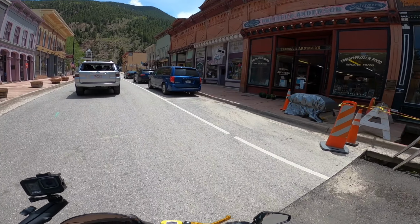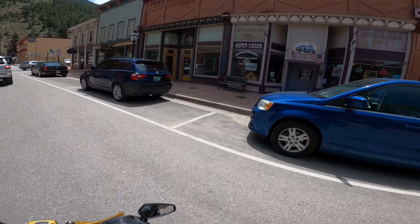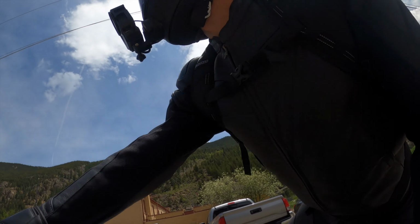Very historical buildings. I can only imagine how vibrant this place is without quarantine. Hotel de Paris, that's one of the items on our list. All right, let's check out Georgetown.